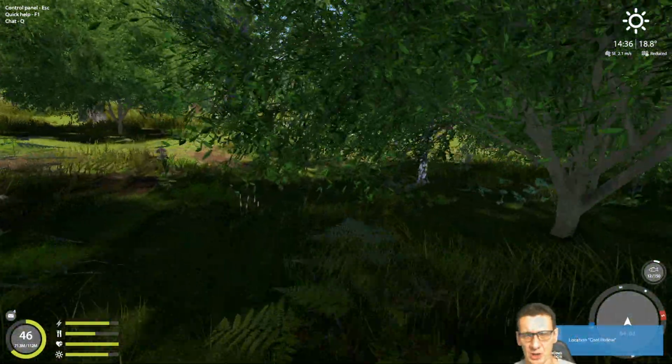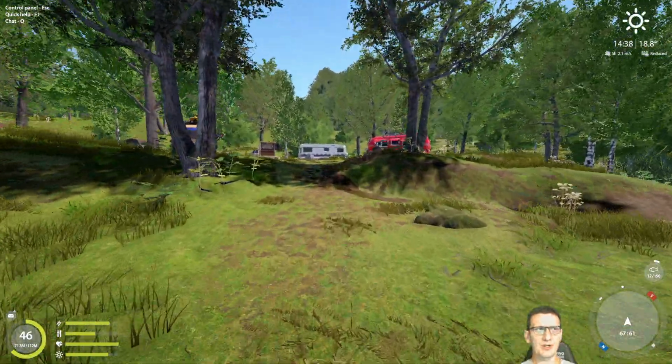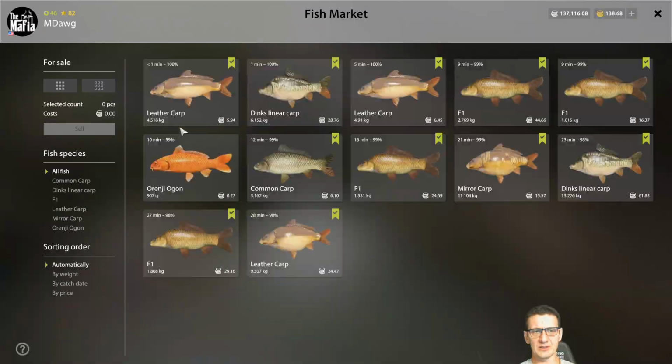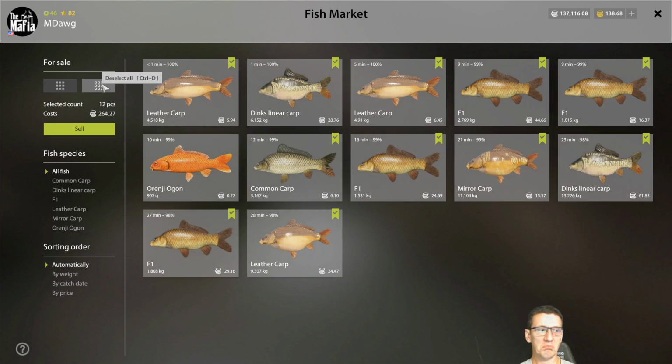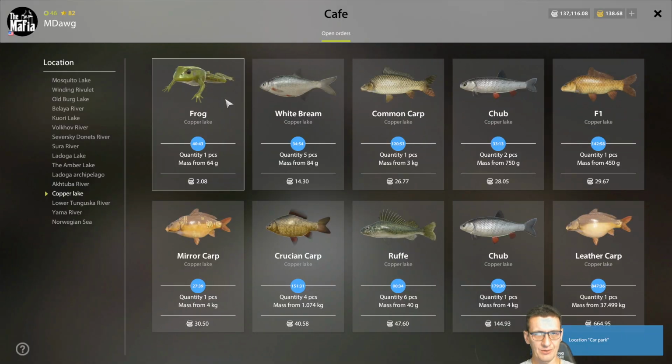Probably will fish for a little bit longer. I don't know if we'll make full hour, but I'm just curious. Let's just see kind of what this looks like. Just over 500 silver average right now.